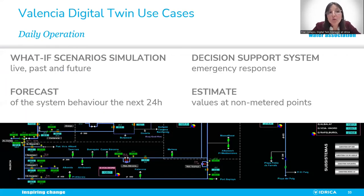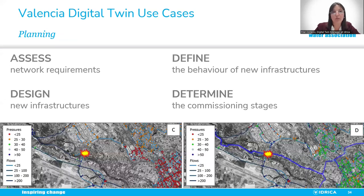Here we can see the main uses so far in the daily operation. It has been really useful because we can run simulations in real time at any past time under the current situation or conditions, and any other what-if scenarios. We can also forecast and simulate the behavior for the next 24 hours. And these capabilities have been really useful to help us make decisions under emergency conditions. And also, as I said before, to estimate values at non-metering points, because with 600 sensors, we know what happened in 10,000 points of the network.